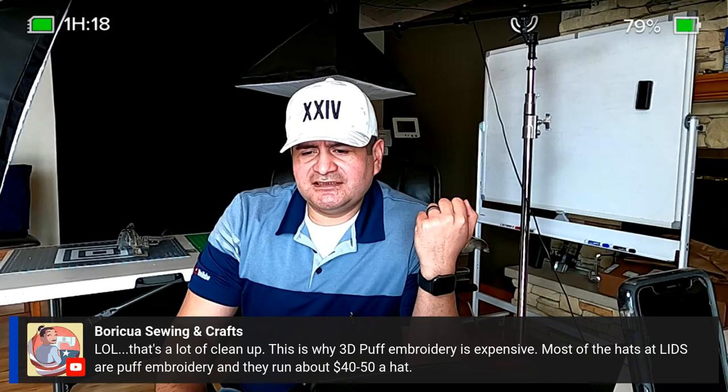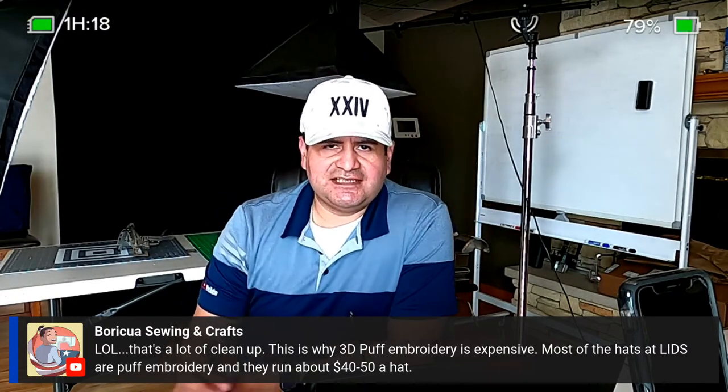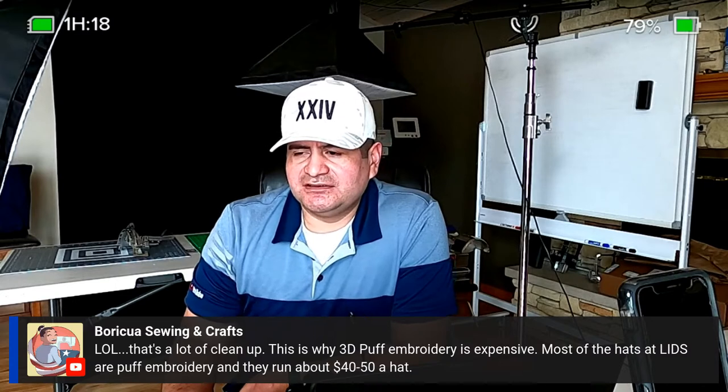Bori, that's a lot of cleanup. This is why 3D puff is expensive. Most of the hats that Lids sells with puff from brands run about, usually a hat should easily cost 35, 45 bucks easily. Well, a good one, right? Good design and all that.